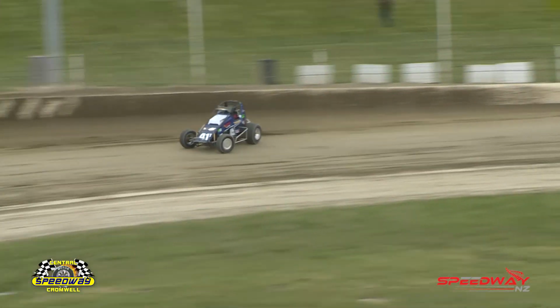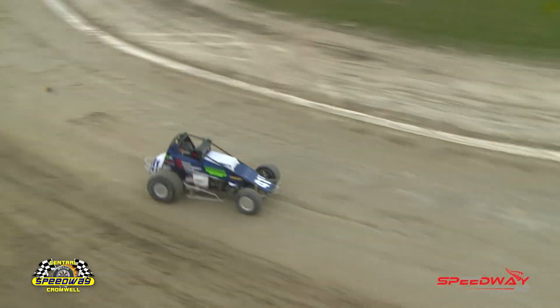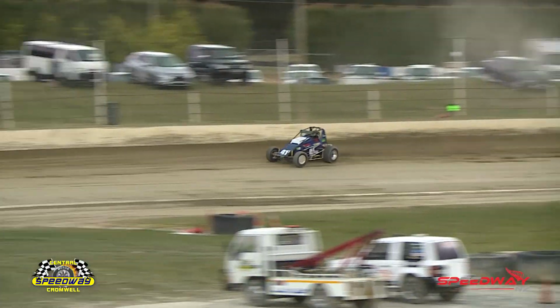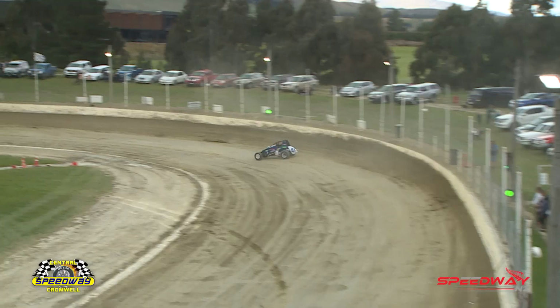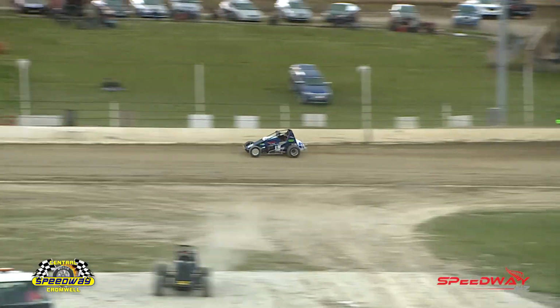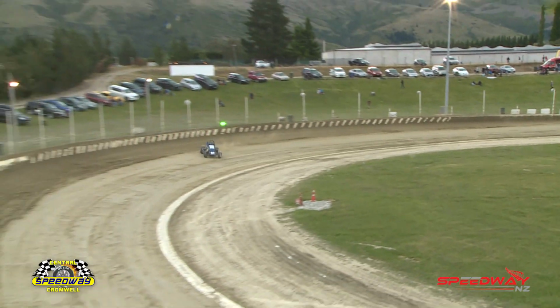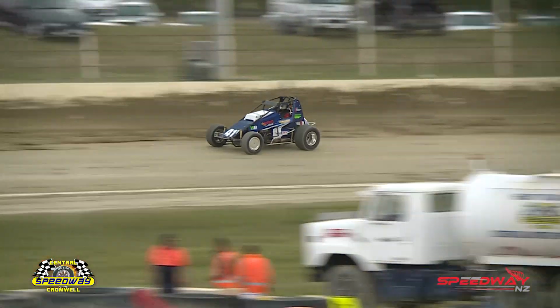Fully sideways into the infield. Not sure what happened there. Found himself sitting on the infield going nowhere at the moment. Not sure if there's a problem with the car, I'd say it is. He's heading towards a concrete pad. So a problem down there at the moment for Jacob McIntyre in the 88 car, which means a clean set of heels out the front for Adam Evans.